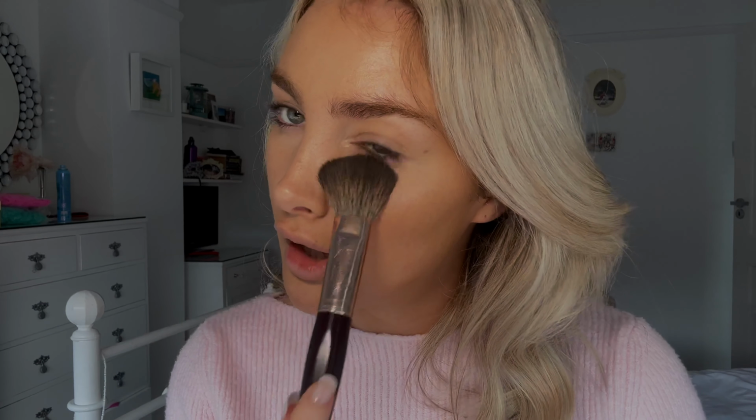After a bit of sculpting and bronzer, I'll go in with my powder just to set what I've done so far. So using the Airbrush Flawless Finishing Powder, shade 1 Pale, and using my Charlotte Tilbury powder brush, I'm just going to do mainly the under eyes to set those, which is important when I'm putting my mascara on so that my mascara won't smudge. And I put some powder on my lashes and my forehead and my chin as well.